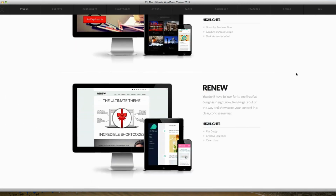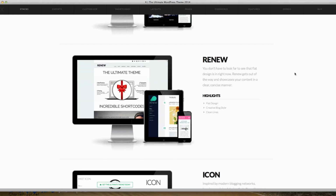So the next one is Renew. Now, Renew embraces that flat design that is becoming very popular now. So if you like flat design, and if your client likes flat design and you want to be modern about it, Renew is a good stack for you. We'll look at that too in just a minute.